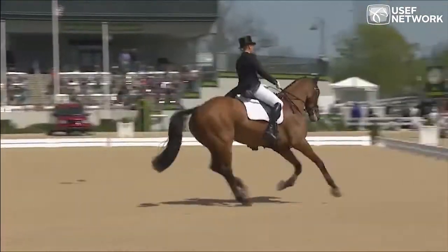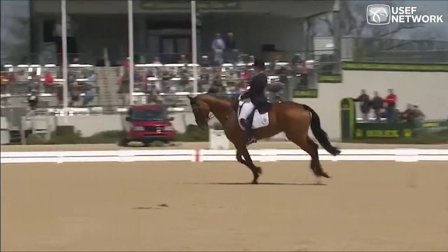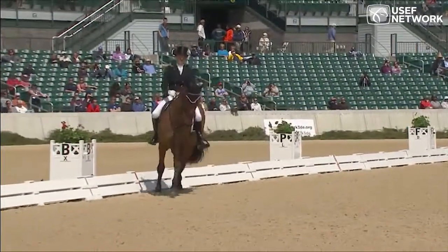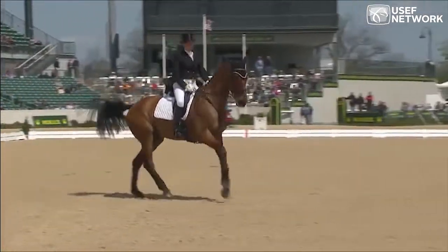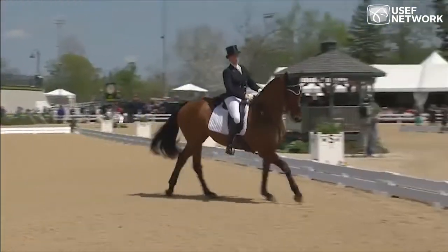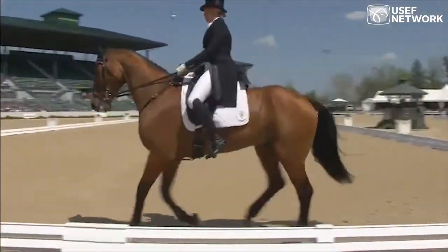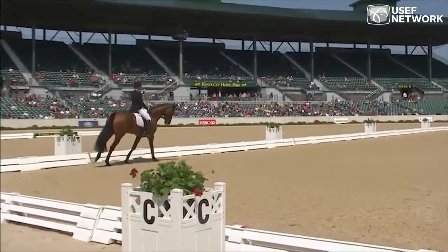You know, and if a horse can cover the ground, you can really show off in this medium canter circle. It's a nice movement. And then you've got to be able to shift back and then get ready for your first change here. There we go. Got that one through. He's grown up a lot.